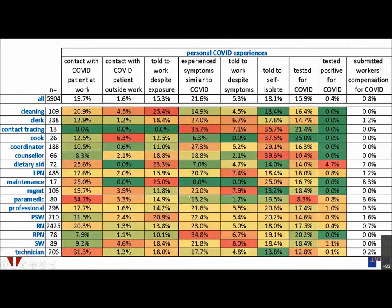When we looked at the type of experiences they had, direct contact was most often reported from paramedics and technicians. Contact with COVID patients outside the workplace was most often with cooks, cleanings, and social workers. Being told to work despite exposure, cleaning people experienced symptoms similar to COVID contact tracing, which is interesting because these people are on the telephone talking to people about their symptoms.